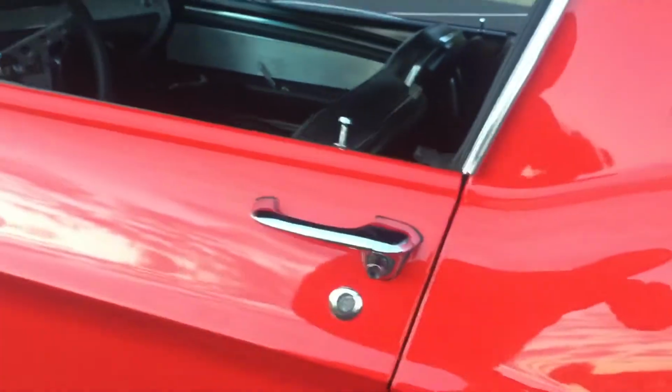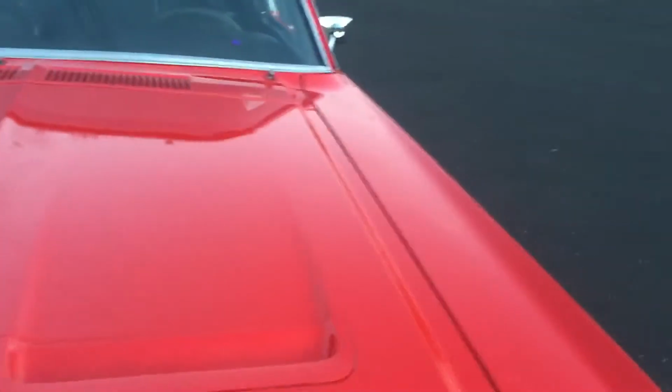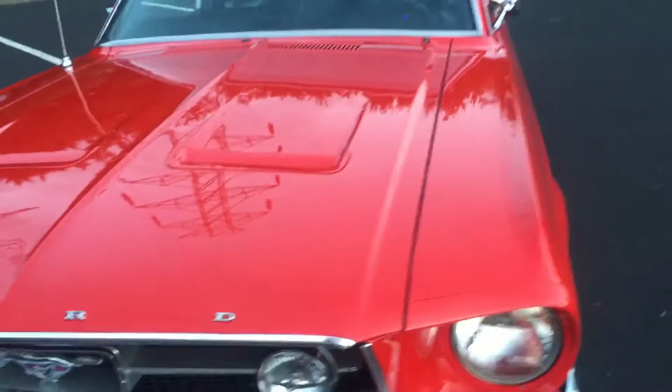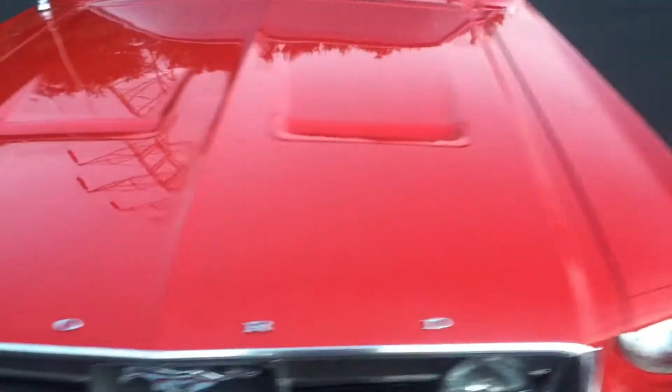I mean, this door just closes. A lot of people just slam them, and it closes all the way. The hood gaps are perfect. These headlight buckets are perfect. People don't even take these off whenever they paint them. So there's just a huge difference between a nice restored car and one that just looks good and is slapped together.